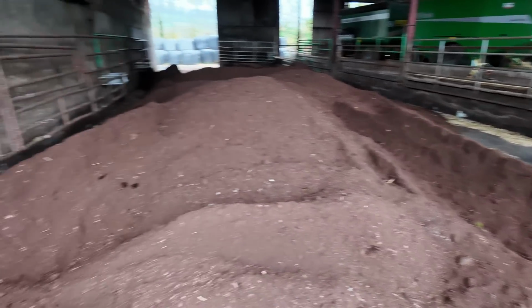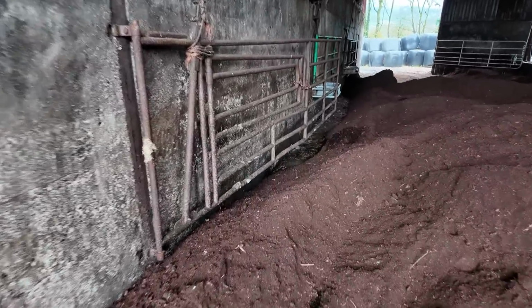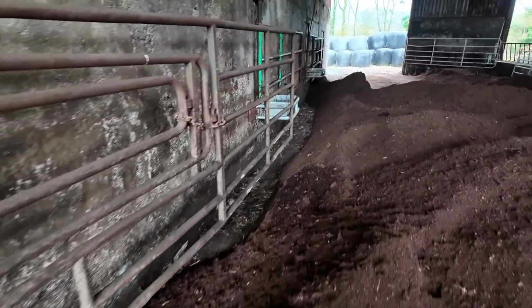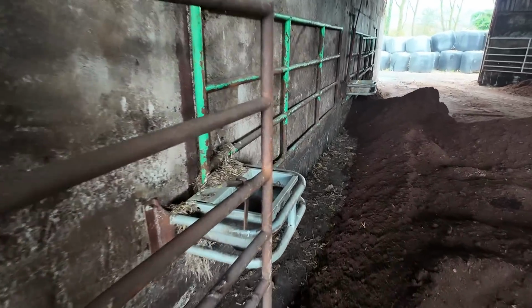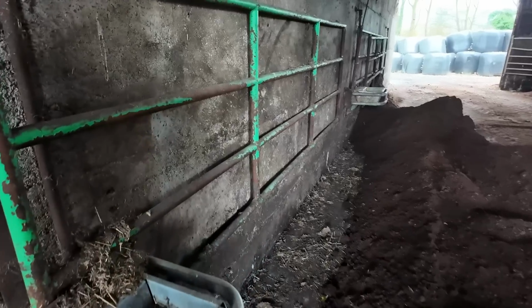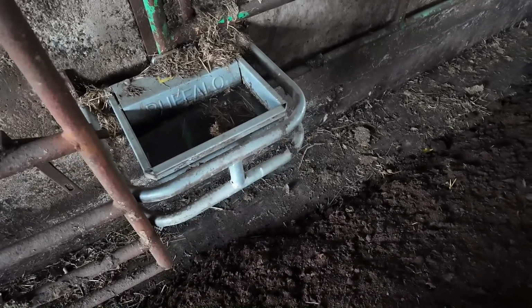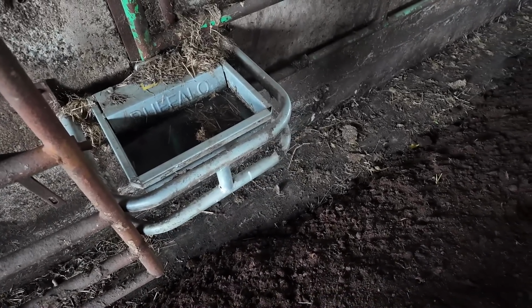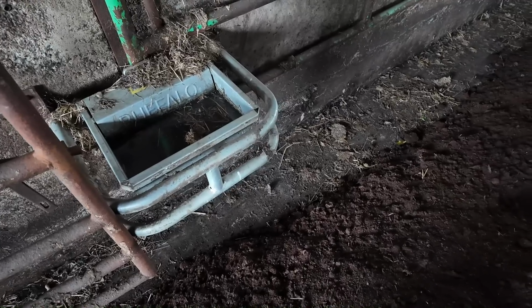But it's this type of drinker here that I'm talking about getting rid of. These ones, not a great fan. They're inclined to lick too much out of it or something, and create a bit of a mess. They probably are a little high, I suppose, a touch high, but look, we were working on straw, so they wouldn't be long.